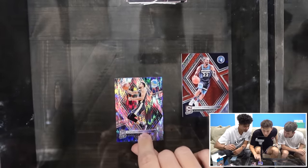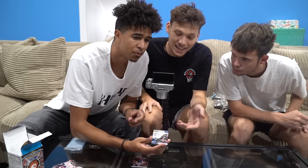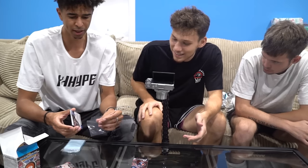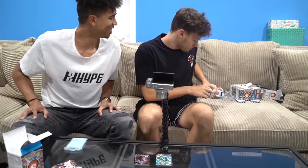All right, card number two. Oh, Steph. Ooh. A Steph. That's nice. It's numbered. Oh, shit. Eight of nine. Eight of nine, Steph Curry. That has to be valuable, right? Yeah, we're gonna sleeve that, bro. Bro, we gotta show that card. Awesome. Look how nice and shiny that bad boy is. Eight of nine.